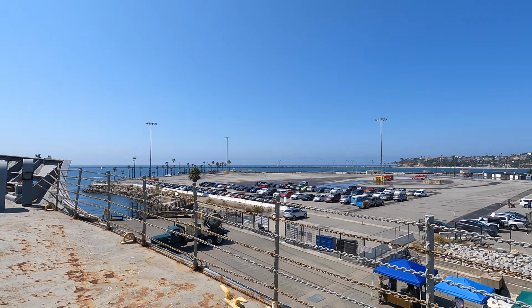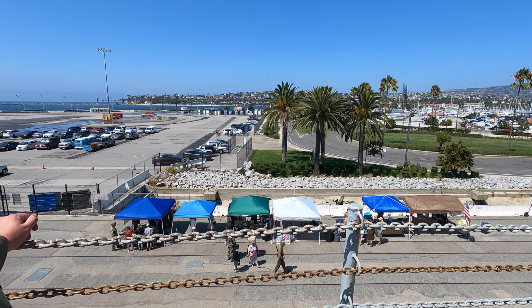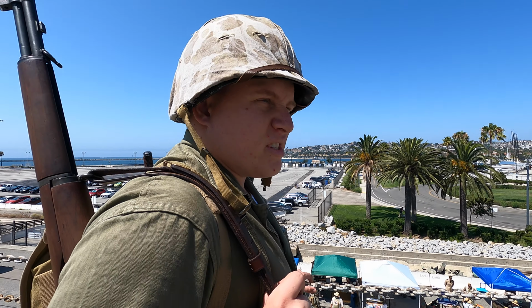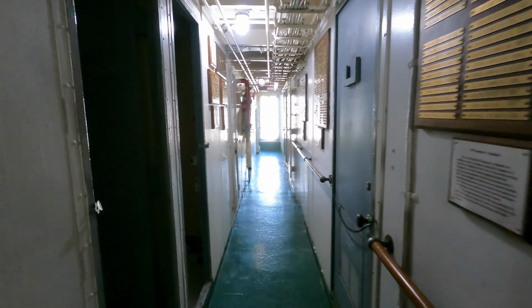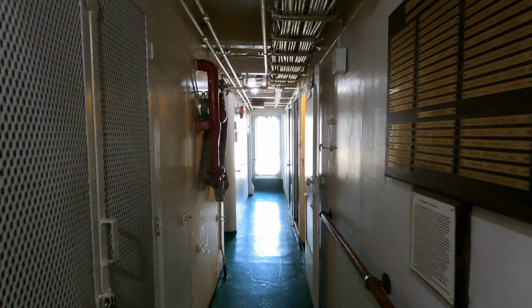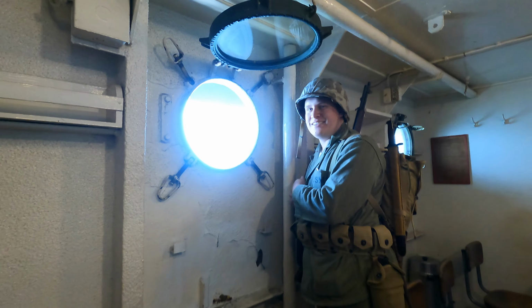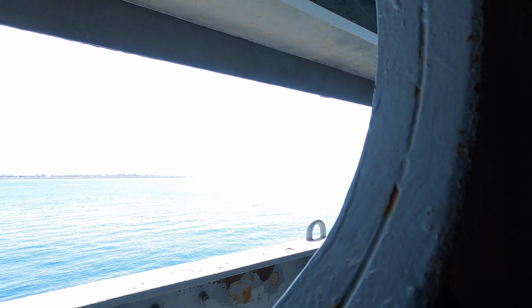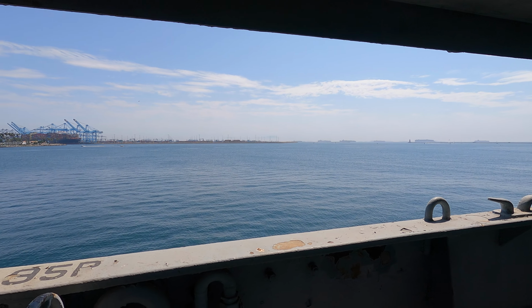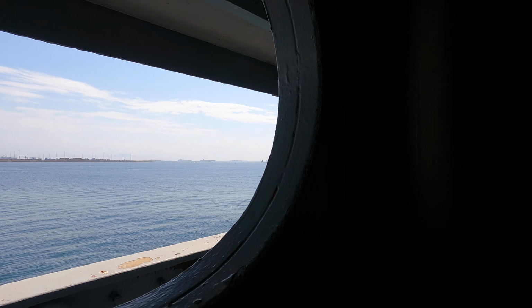This is one of our more laid back events. When we do our displays, a lot of times we just sit there and explain sort of what we do and bring light to things that a lot of people just aren't aware of when it comes to World War II and other parts of 20th century history. Those of you who haven't actually looked out of a real porthole, these things are tiny.